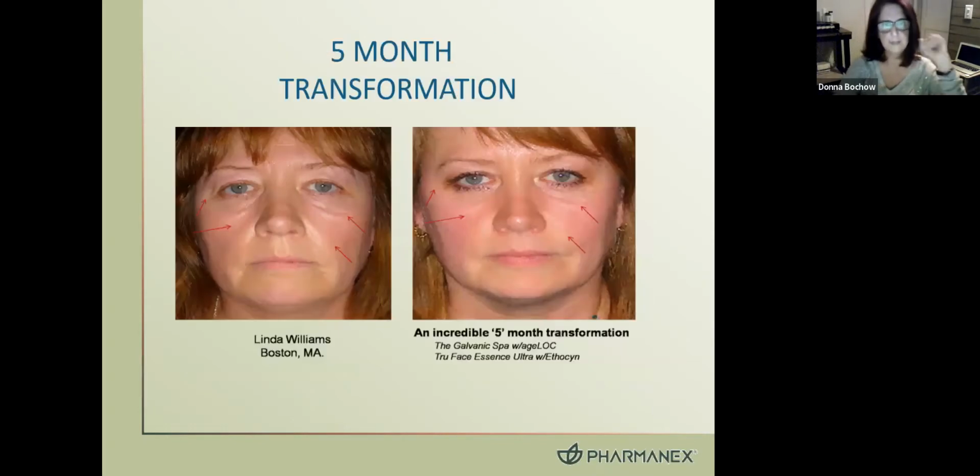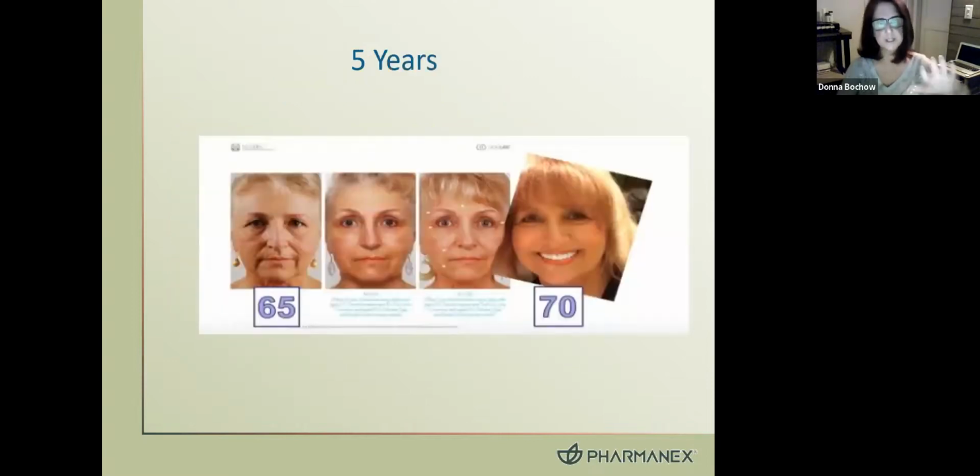And this is a 5-month transformation, and she looks so different. I mean, look at how much more clear her skin is, how much more toned she is, how much like the wrinkles have really dissipated. And this one is someone else that me and Kelly know very well. And this is actually like amazing to me. It's 5 years, and she looks like her sister, 65 to 70. And I haven't seen her since, so she probably looks even younger.